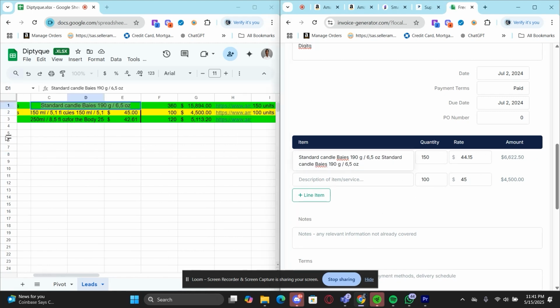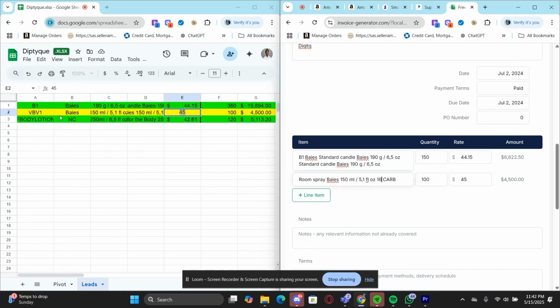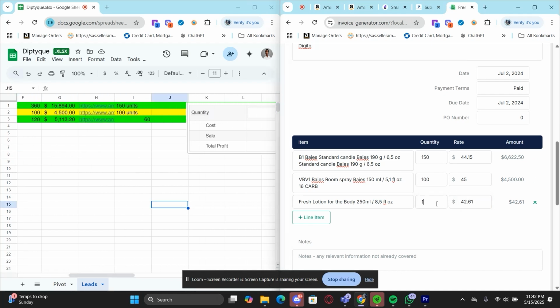Copy all this information over so that it's on the invoice. Don't want to miss anything or any discrepancies that may potentially come in the future. Added one more line item. We're going to add our final thing right here, at $42.61, 120 units. Let's confirm exactly how many units we were ordering. We're only ordering 6 units of this, so not bad. Always double check how many you're ordering.